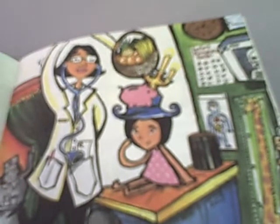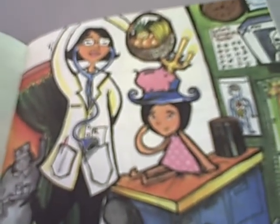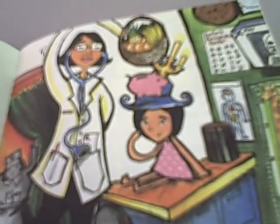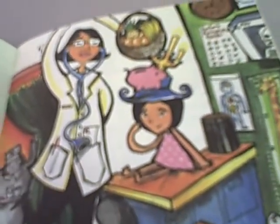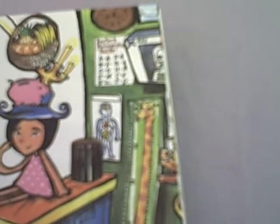Mia dropped by the clinic. Dr. Dolce, is my hat pretty? Mia asked. Yes, Mia, but it will look lovelier if we put some fruits on it, the doctor replied. Thank you, Dr. Dolce, Mia said. And there's a picture of the fruit. And again, I think this is in celebration of the famous Philippine holiday where they celebrate fruit. Oranges, and now it looks like there's a pineapple and some bananas and such in there.